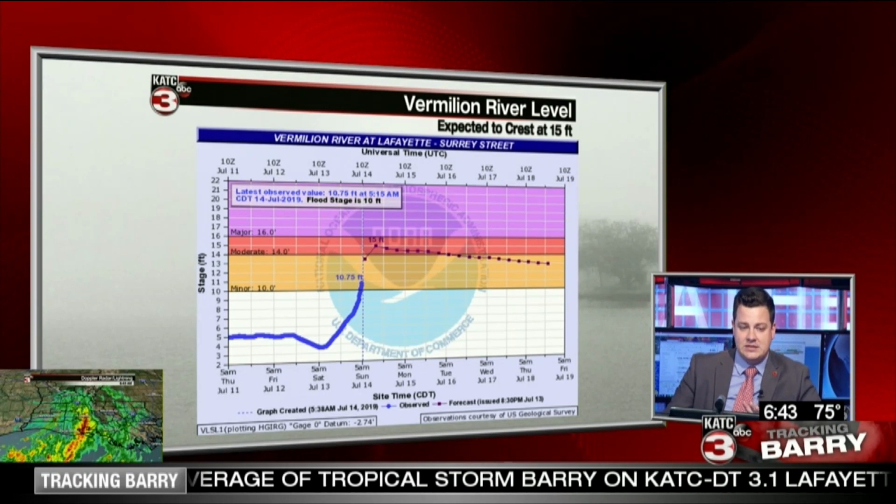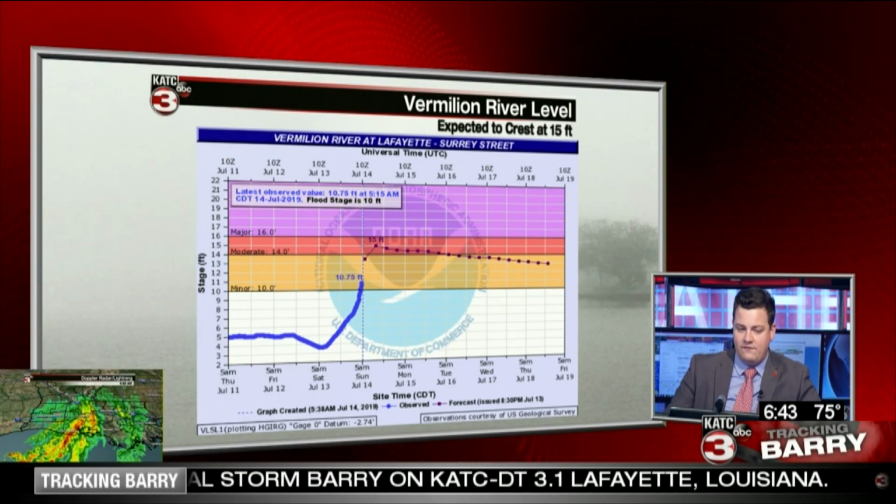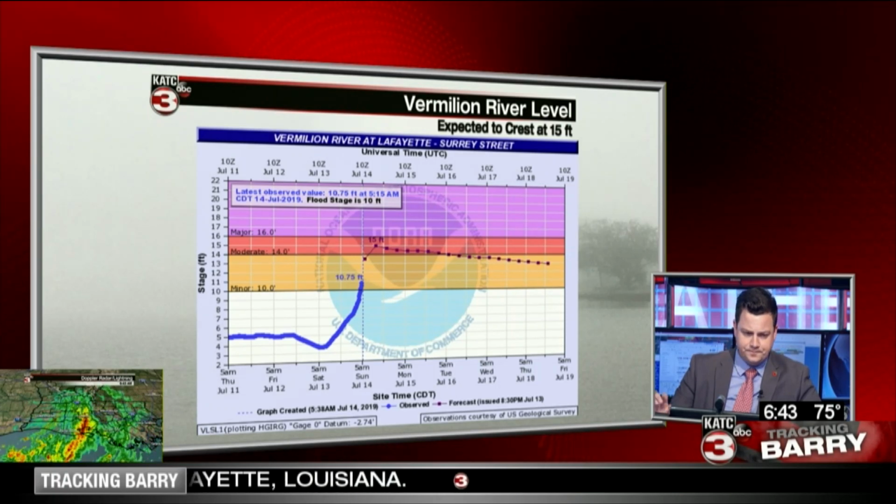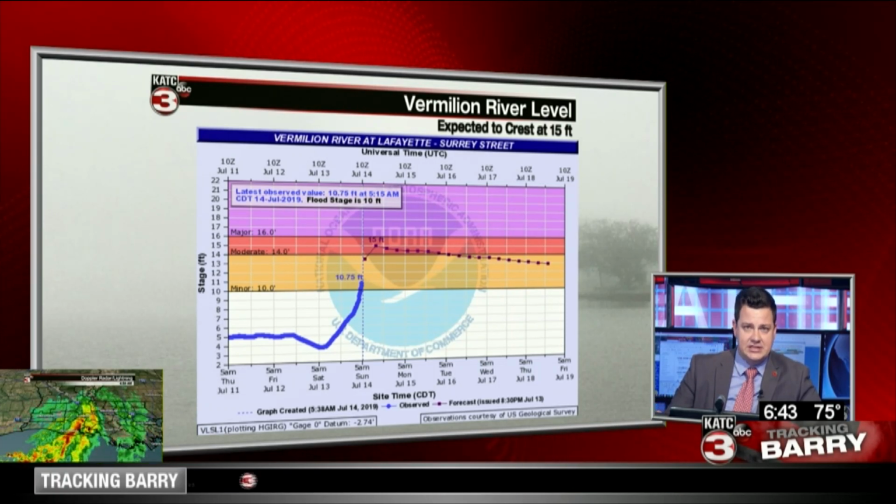15 feet is almost 3 feet shy of 2016. In 2016 we got up to 17.62, so it was a little over 17 and a half. This is more along the lines of 1993. It was up to 15 feet in a January flood there.